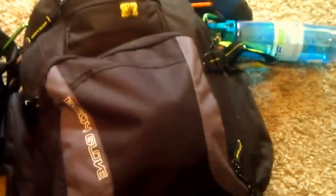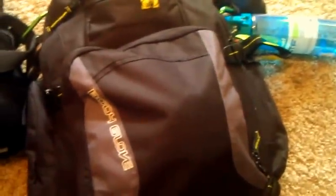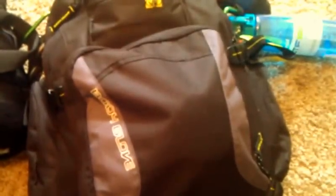Kelty, Red Wing make some good packs. I'm not an expert on these packs, but in the end, I settled on this one. Got it on special. This is a Body Glove bag. Body Glove makes some products that are probably not your camping preferred name like some of these others, but I found this was a pretty quality pack. It has excellent, again, weight capacity back here. These straps are very solid. They're very designed to carry weight. Again, like the other, it has a hip belt here to help you to secure that down at the bottom. So that is a function you want.